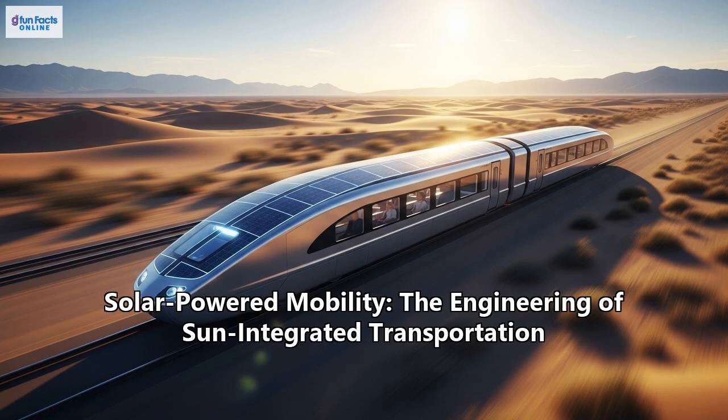Perhaps the most ambitious frontier for solar power, however, is in the sky. The idea of a plane that flies forever, powered only by the sun, has been a dream for decades. And while we're not hopping on a solar-powered Airbus A380 just yet, the achievements in unmanned aircraft are mind-blowing.